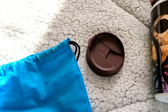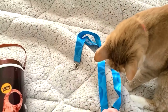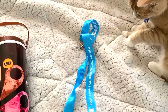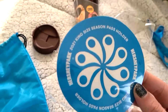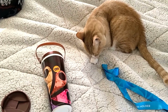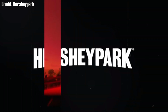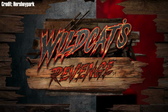So of course you get the cup, and that will be for your free refills throughout the whole season. And then you get a lanyard where you put your pass in the little pocket sleeve there, so you can wear it and keep your pass around you the whole time throughout the season. And then you also get a car magnet you can put on your car or on your fridge, wherever you like. And then behind there you see a little lid that is for the hot chocolate during the off months for Hersheypark Christmas Candy Lane. Alrighty, everyone, with the king size season pass holder bags, each year they also have a different color. So back in 2021, that one was blue and all the items were blue.